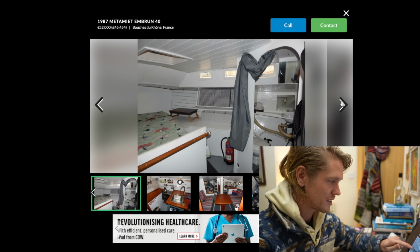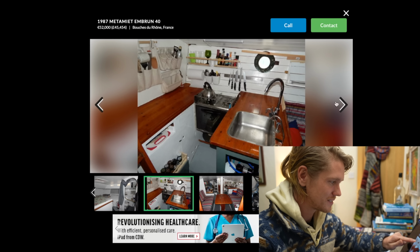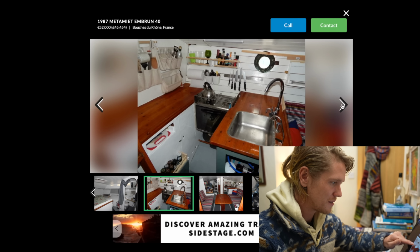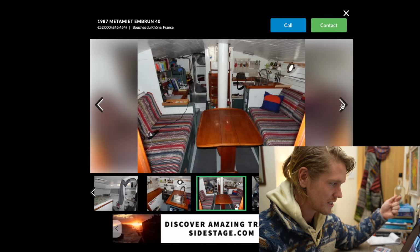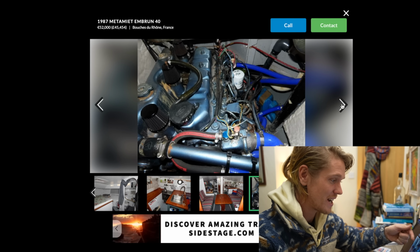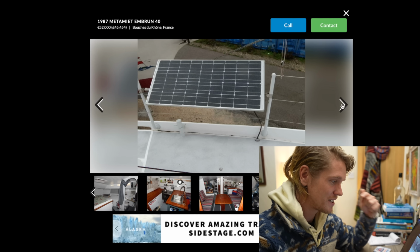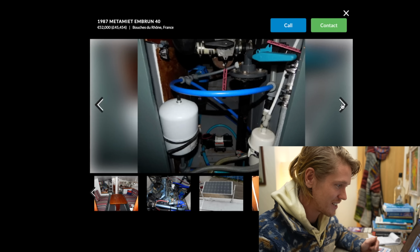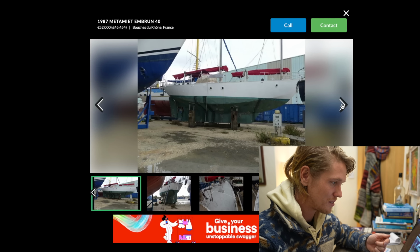Look at that aft cabin walk through. Lovely looking kitchen. Look at all that space. He's an engineer by trade, and I trust Justin a lot, so I know that he's done a great job with this boat.